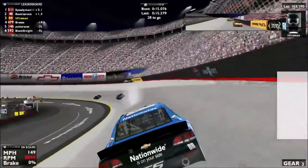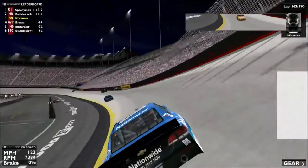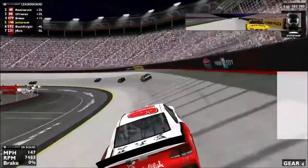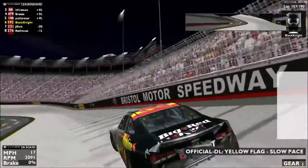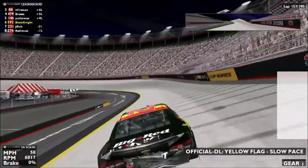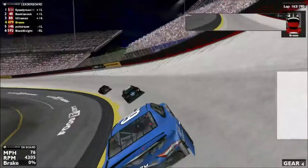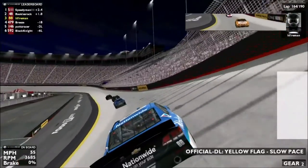Lieutenant Fireman has done a good job tonight. He's on the lead lap right now. Breeze is the first guy one lap down. Caution flag is out again. The 92 of Black Knight spins off turn two again. Caution, and the caution is out. Now Breeze will get the wave around.